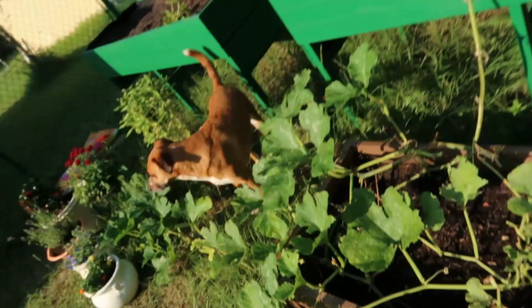It's so bright, I cannot see the screen at all. I have no idea if this is in focus, but I'm gonna go ahead, work on that, and hang out with my dog for a little bit. It's a beautiful sunny day.